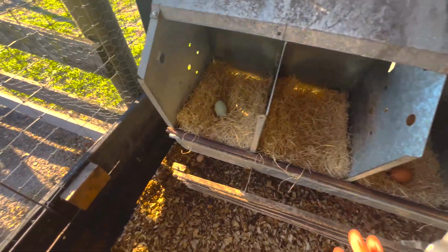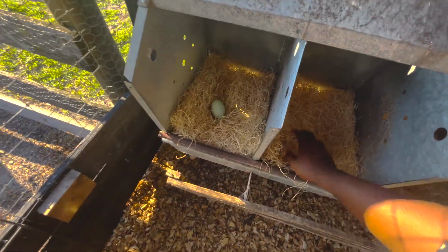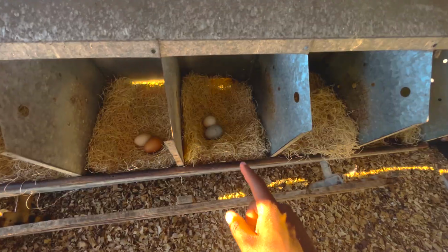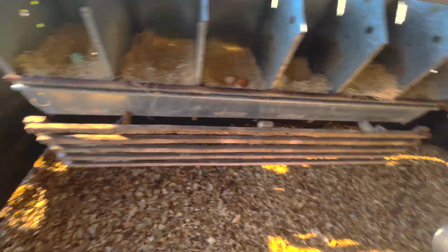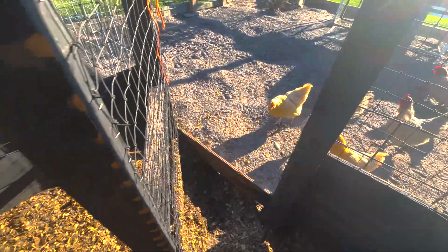So some of these are decoys. So as I count on these new nesting pads we just put in here, let's see what we have. So we have 1, 2, 3, and I can already see 1 under here. You see that? 4. So it looks like so far today we have 4. This is the evening time. We might get 1 more today, but I doubt it.